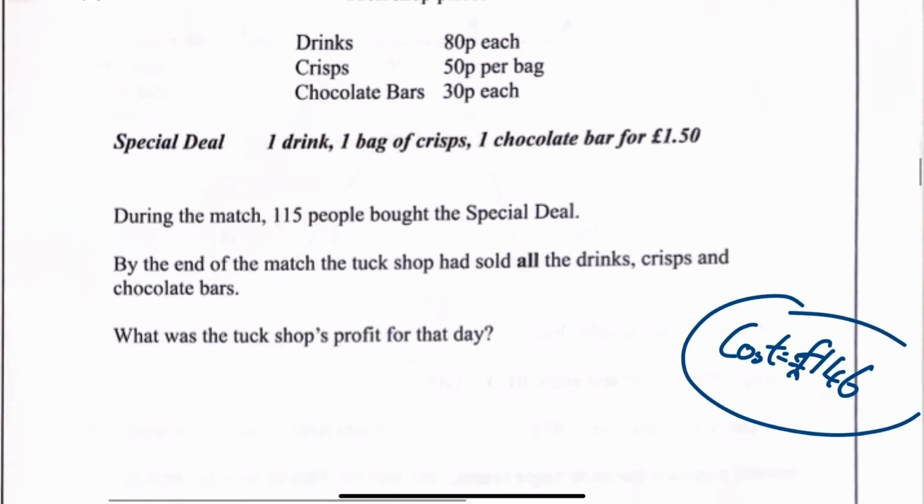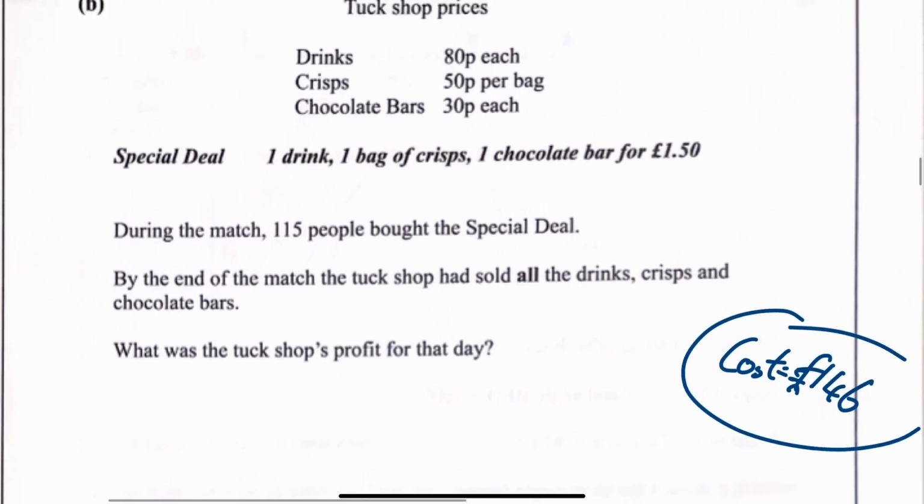Okay, it then says the tuck shop prices. You've got the list of the tuck shop prices, and there's a special deal on. So in this special deal, you can get a drink, a bag of crisps, and a bar of chocolate for £1.50. So during the match, 115 people bought the special deal. So that means I've got something written down here. I'm not too sure what I've done. Total drinks 25 times.